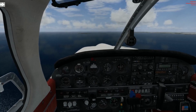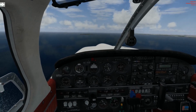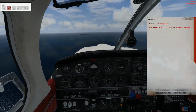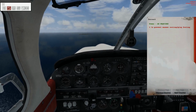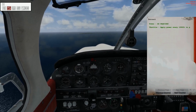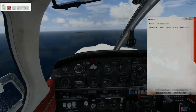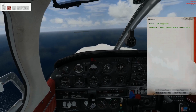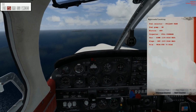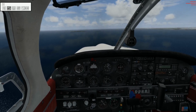And as we near the airfield, just as I've mentioned, we will proceed with our checklist. So let's do the descent checklist. So power as required, apply power every 1,500 feet to prevent cooling and fouling plugs, which is fine. We already have power, not doing an idle descent, so all good on that front. And the approach checklist, we will want the fuel selector fullest tank on. Airplane is doing this for us. Fuel pump will be on, but we'll do that later.